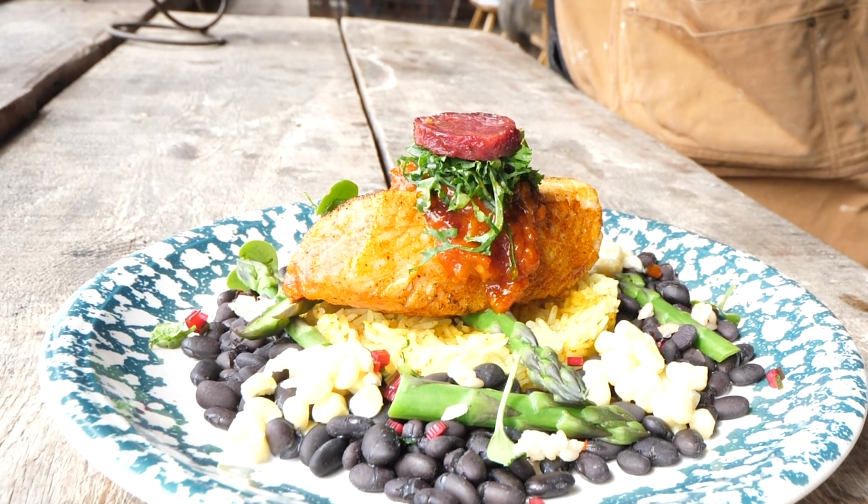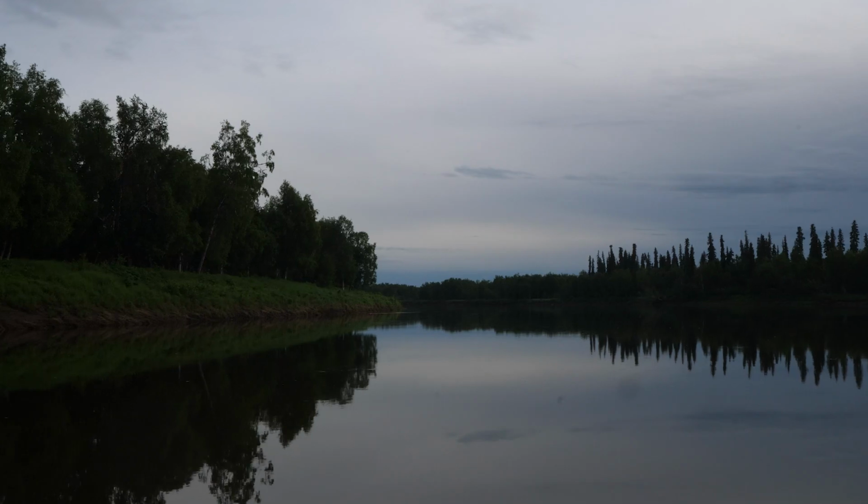It's phenomenal, and I'm gonna tell you what, this is one of the best eating fish I've ever had in my life. Another jam-packed show, lots of big fish. Stick around, this is exciting.